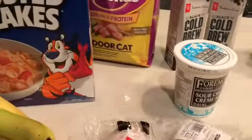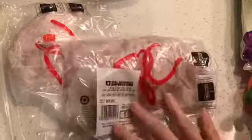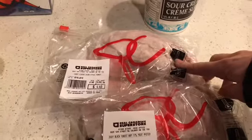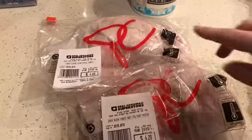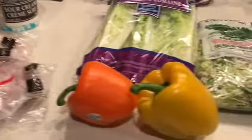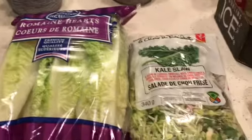I don't know yet. Got 2 different kinds of sandwich meat. This is more so for the family, although I do really like the turkey. So I got Black Forest ham, and I got a Dijon style, like a Dijon turkey, so like a mustard turkey. Got a couple peppers, some romaine lettuce.